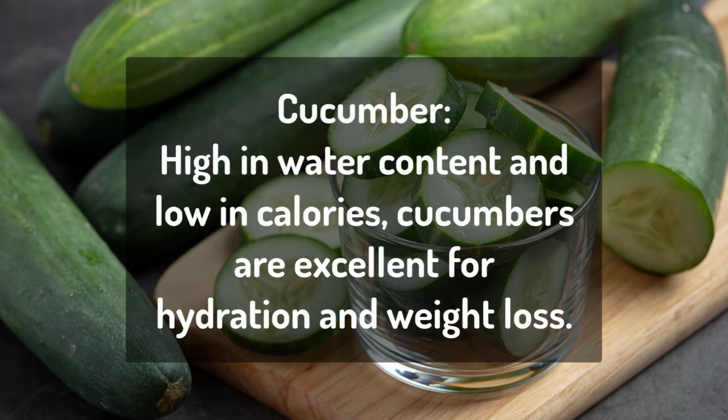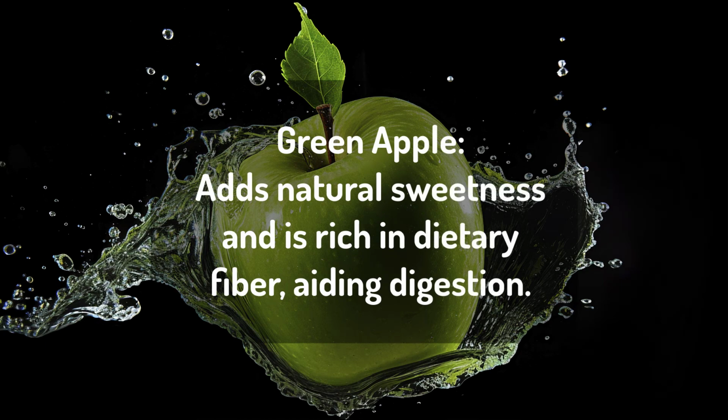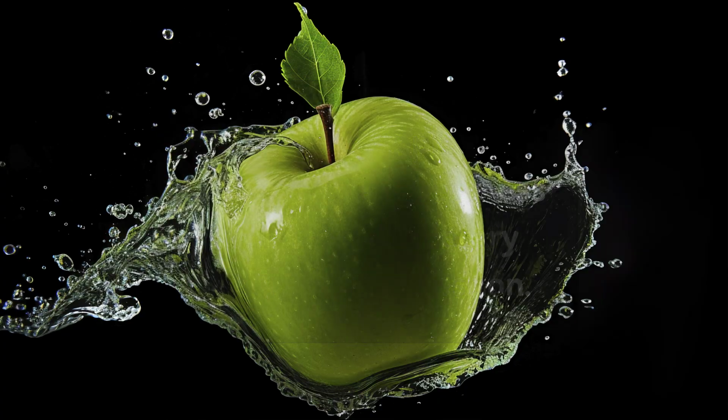Cucumber. High in water content and low in calories, cucumbers are excellent for hydration and weight loss. Green apple. Adds natural sweetness and is rich in dietary fiber, aiding digestion.